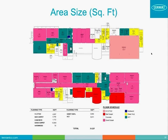Then the white areas are concrete. Then the pink areas were good carpet. Then you see where there's some limited hardwood floors. Sometimes in an older building, you'll see hardwood floors, even in some restrooms. Then you see the yellow is sheet vinyl and the VCT.